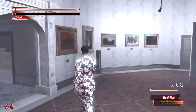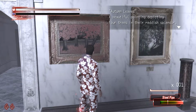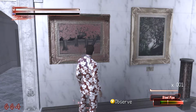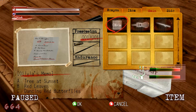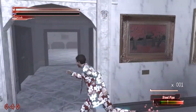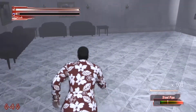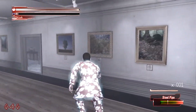So I found the butterfly. Oh, this is probably red leaves. Autumn leaves, a beautiful painting depicting 4 trees in the reddish splendour. So 2 6s and a 4. So 6 4 6. Save point.